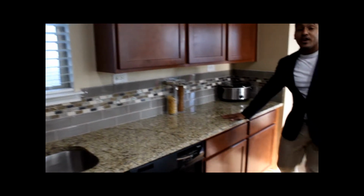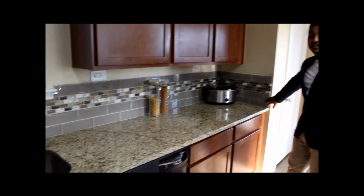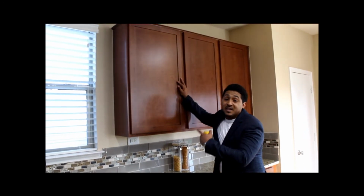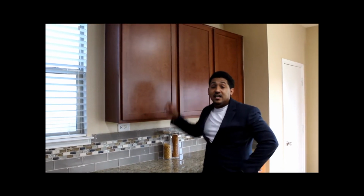So you have this beautiful granite countertop with the glass tile backsplash and the mosaic band going throughout. But not only that, this home comes with 40-inch cabinets. You'll never run out of space. And if you do, you might have to have a bar stop. Let's go look at the rest of the house.